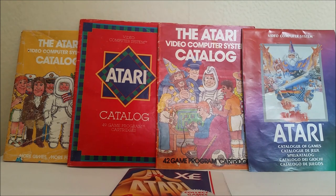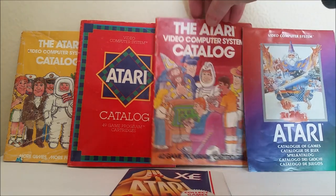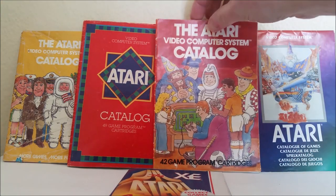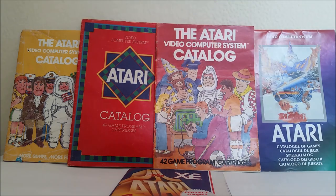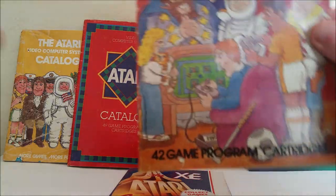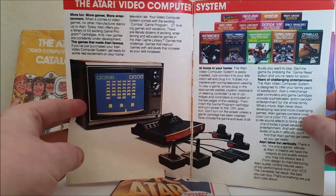So what do we got next? So we'll go for this one next. Now this one, at first appearances, does look like it's quite similar to the first one we looked at, the yellow one. And you'll see that this makes mention of having 42 games in it. So it's kind of somewhere in between those first two that we looked at, I'm guessing, because that one was up to 49. So we're probably not going to see anything new in this one, so we won't spend a great deal of time on it.